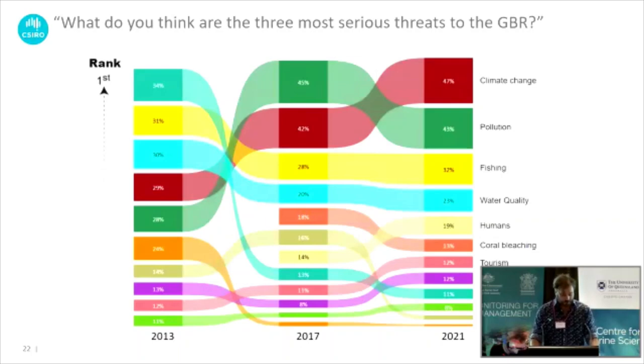And to what can we attribute this change? Well, probably at least two things. One being media representations of climate change and the reef over this time, and two being the extreme climatic events that most Australians have now personally experienced in recent years.